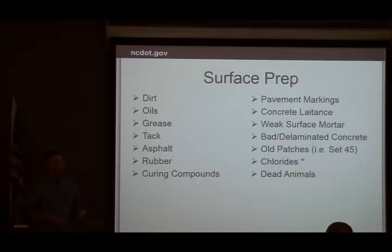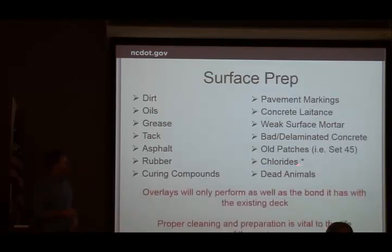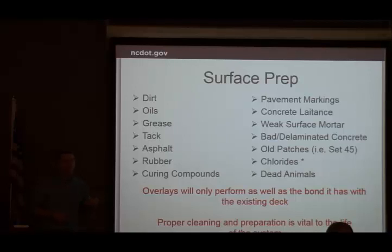We've got to get the deck clean. Cameron talked about it in his stuff, same thing applies to the deck. Chloride's there, it's got a little star beside it because there's only one type of preparation that's going to get those chlorides out, and that's the hydrodemo. So that's why it's got a star there.